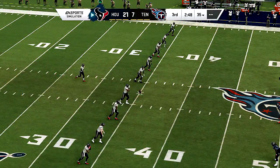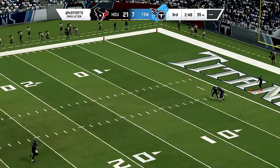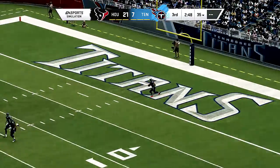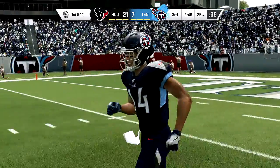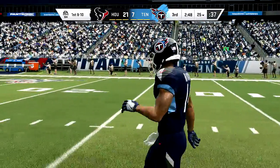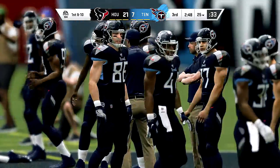So after the touchdown, here's Fairbairn now to kick it away. This fielded a few yards into the end zone, and no run back here. This will be a touchback, and it comes out to the 25-yard line. Out come the Titans now. They'll have it first on offense to start the third.